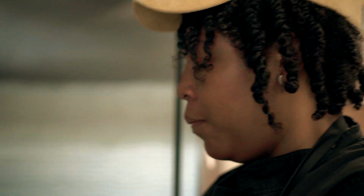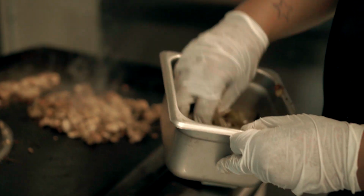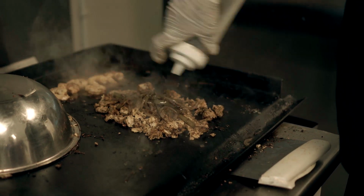So once we get the chicken pretty much chopped up, then we have our onions and peppers that we already cooked off. Just add those right on in there. Then we'll add a little bit more. You can never have too much.